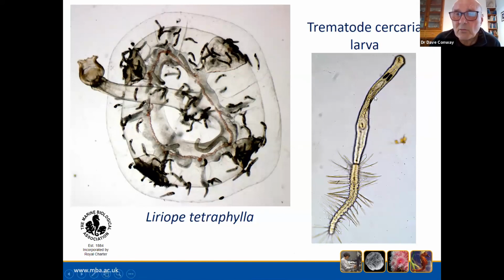Another interesting one, I get a lot in samples, are the cercaria larvae of trematodes. These are common parasites of fish. You get them in the guts and in the liver and places like this. It's got a little sucker at the front, a sucker in the middle, and two dark pigmented eyes. It's got a Christmas tree tail, which is a rather strange one. Some others have got a filled-in tail, different species.